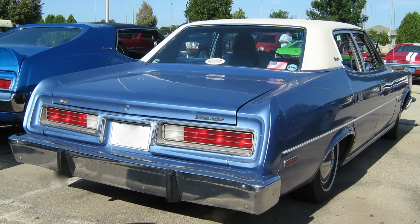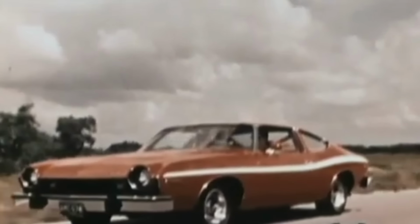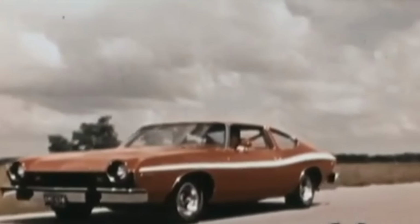The rear received new rectangular taillight housing, which featured taller white backup lights, and the license plate moved from the rear bumpers to the area between the taillight assemblies. As for the exterior, I believe those were all the changes that were done to the '74 Ambassadors. Also, with the final generation, the 2-door hardtop was dropped in favor of the all-new Matador Coupe.